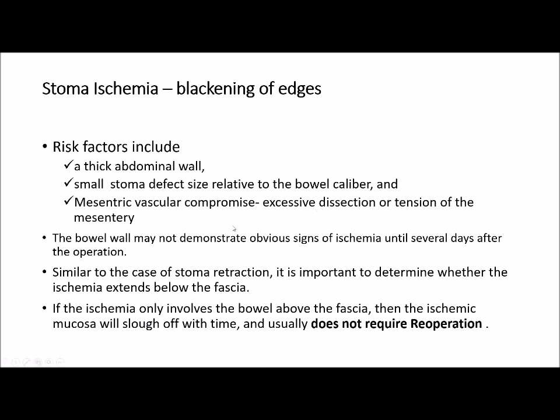Or there could be a mesenteric vascular compromise. The mesentery is having compromised vascularity. Why? Because they excessively dissected it or there was excessive tension of the mesentery. Ultimately, what is happening is ischemia at the particular part, leading to a localized gangrenous presentation in the form of blackening of the edges. Right? The bowel wall may not demonstrate obvious ischemia in the immediate phase until several days after operation, in those instances where there is gradual mesenteric compromise or the defect is small, not small enough to cause a complete blockage of the vessel, but small enough to decrease the blood flow.